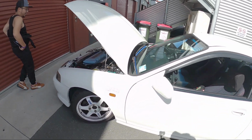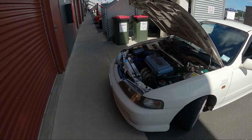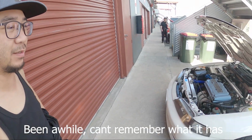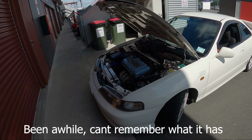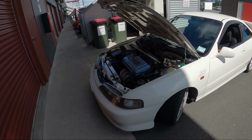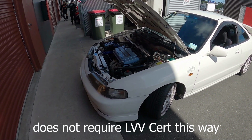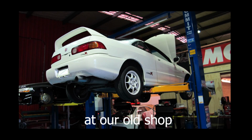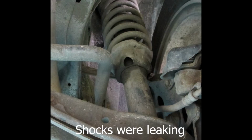So how modified is this car? Do you want to give us a quick rundown? No, very, very much stock. Only thing it's got on is suspension, only shocks with new springs. No camber arms, nothing. We've done the bushes on your car, eh? We did the whole set, right? I think we used stock rubber bushes. We didn't go with the bearing.